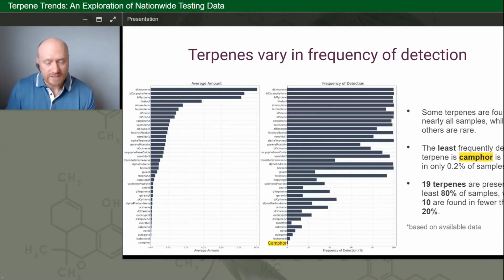Some terpenes appear and are detected in every single cannabis flower that's tested, and some terpenes are rarely found. The central graph shows this. Again, limonene, caryophyllene, and myrcene are found in every or almost every single flower that's tested. Camphor, on the other hand, is rarely detected. That's the one at the very bottom. And menthol also, rarely detected.